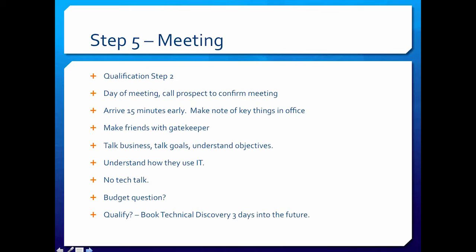When you get there early, make friends with the gatekeeper. That person's going to become your ultimate friend. Talk business, talk goals, understand objectives. Don't talk technology. Understand how the company uses IT. This is not a time for tech talk, folks. Bring up the budget question if you haven't got that answer yet.